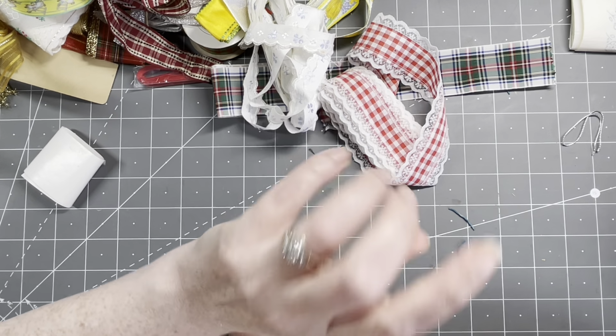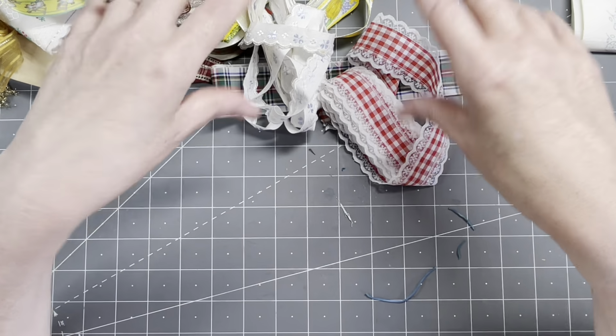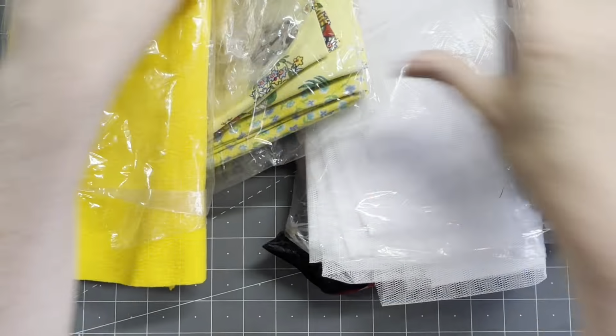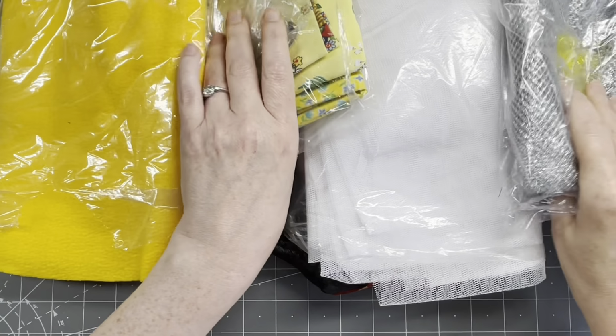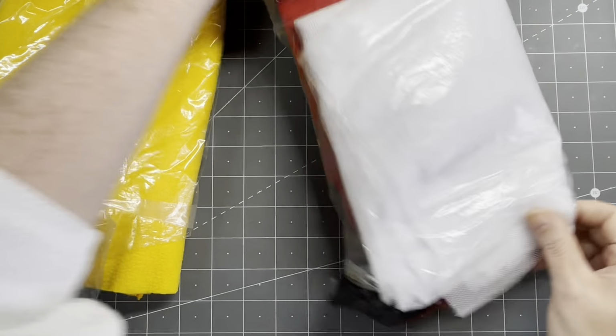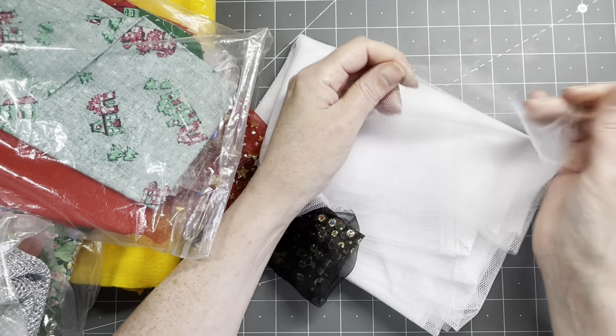Let me show you the fabrics, because I also bought a bunch of different fabrics for 50 cents. Let me show you. This all was 50 cents. Now, most of it, I have no clue how to use. But let's just see, because there's some white tulle in here. I could make something with it. Now, you can dye this.